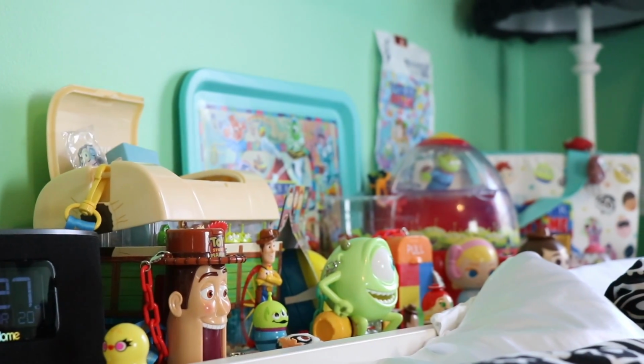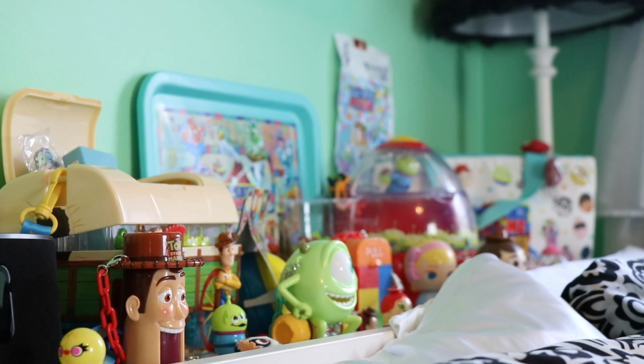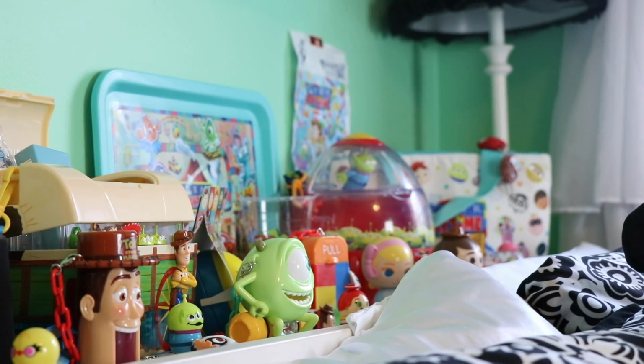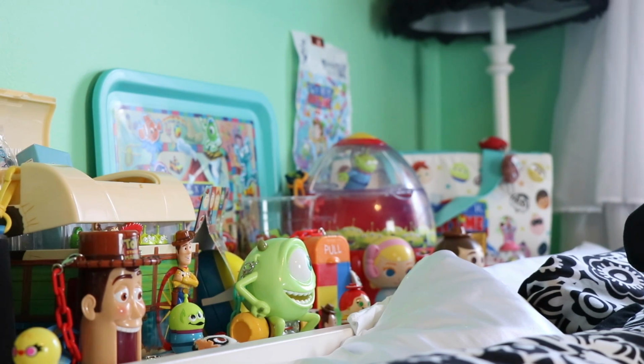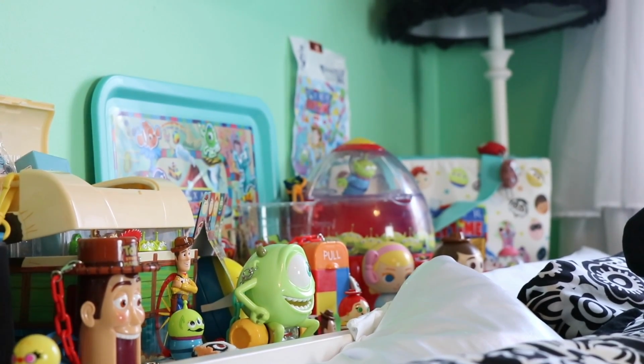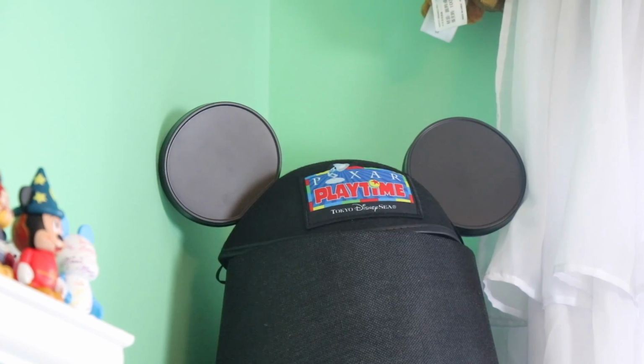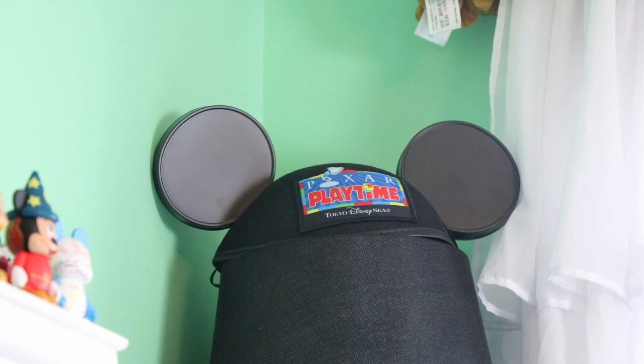I didn't really change much based on that last collector's video, which I'll have linked down below. I showed you guys how I made this display and tips for making a Disney display. The only things I added were this little bag up here on the wall with the Pixar Playtime logo, and I also added the Pixar Playtime ears on top of my lamp.